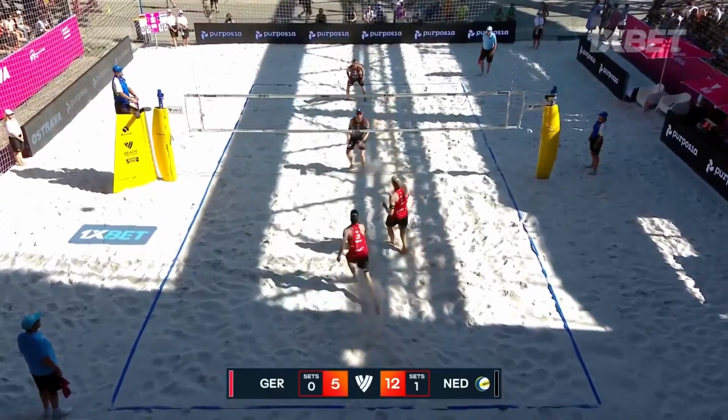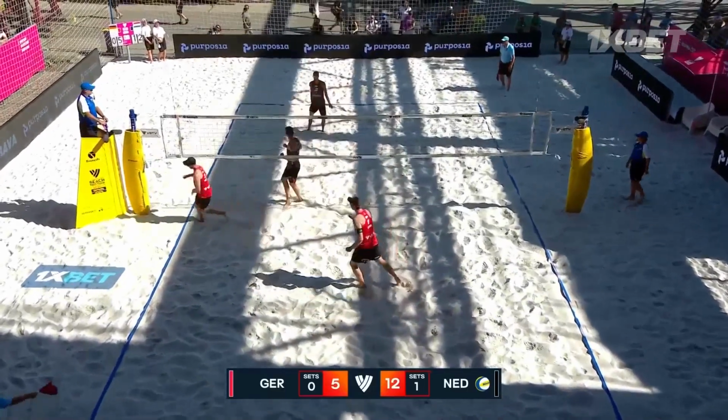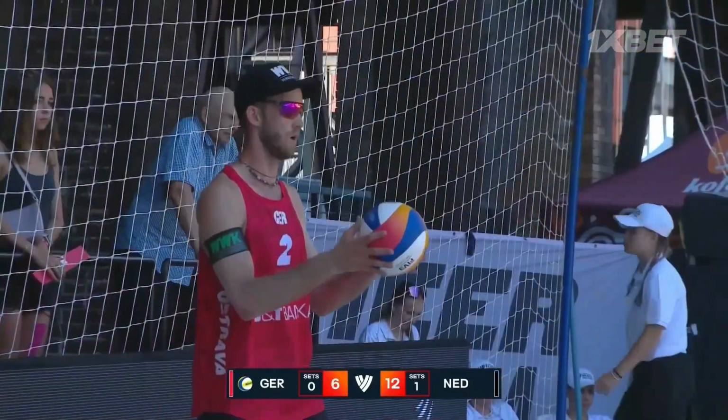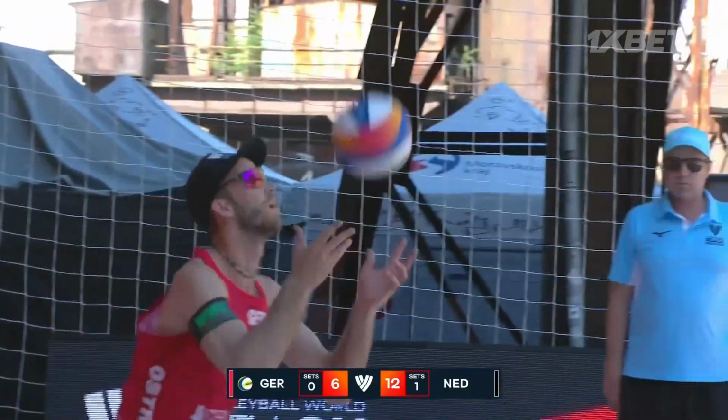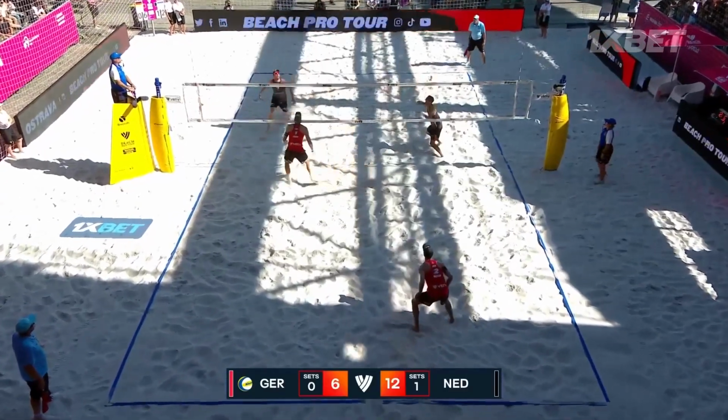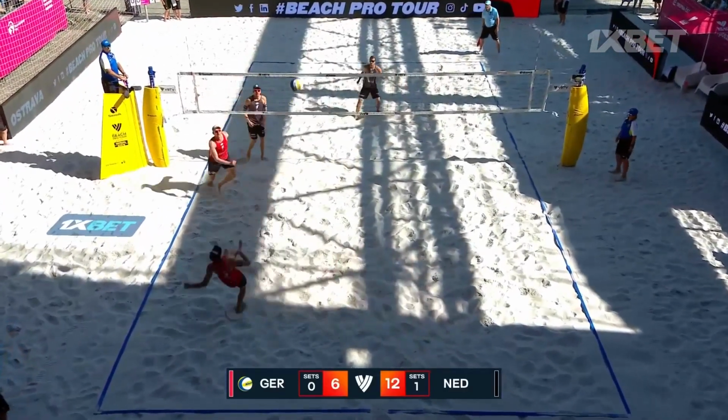Big serve from Bormans, well handled from Wickler. A little bit out of system here for Germany. And how about that swing from Clemens Wickler? And then his feet to ball. I think that's one of the biggest strengths of Clemens Wickler, his feet to ball and his approach. That was crazy that he got his feet all the way on that one.